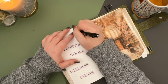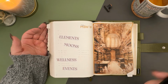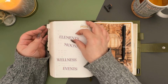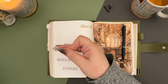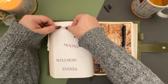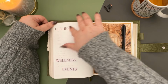Here in the US, November means Thanksgiving. Not much of a Thanksgiving girly. Not that I'm not thankful. It's just not a holiday I really love. Don't know what the plan is right now. I'll probably have both my boys with me for Thanksgiving. I don't know. I don't know what we're going to do.